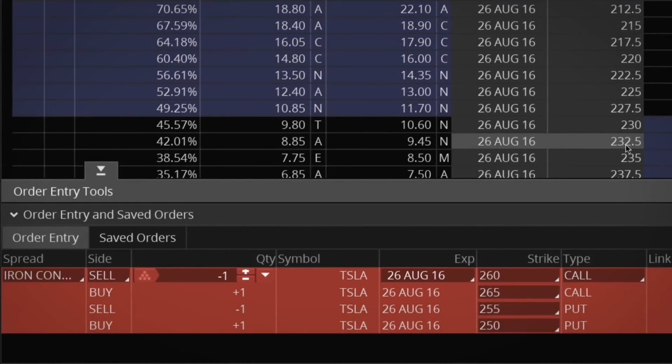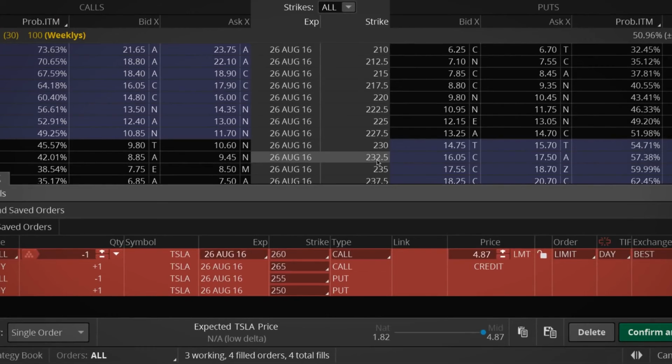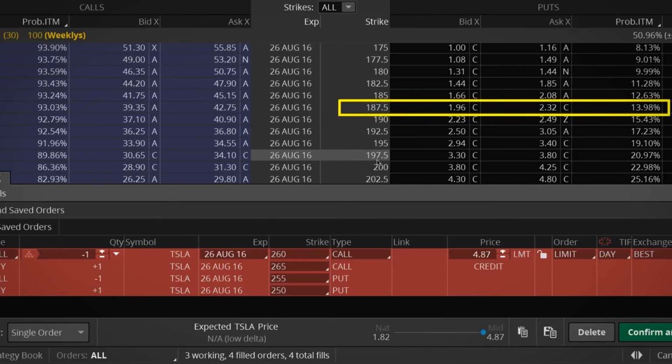So you see we're selling the 260 call and buying the 265 call for protection. Now we just have to select our put strikes. Since we want to place a trade that is directionally neutral, we will find a put that has the same probability in the money as our call did. Scrolling up, we can find the put that has a probability in the money of around 13. And that brings us to the strike of 187.50.